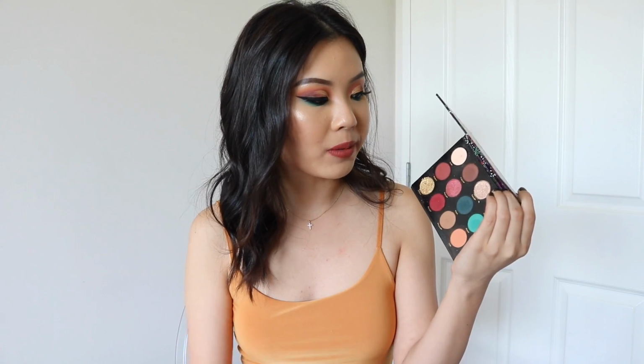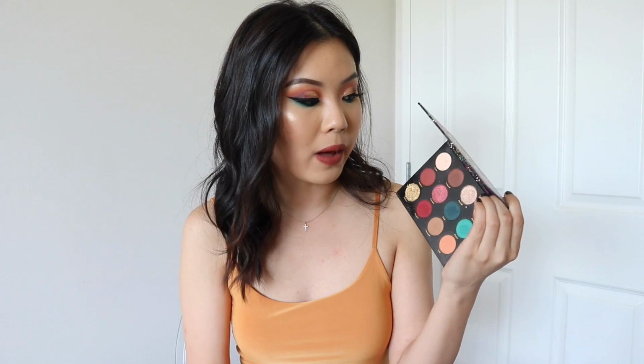Nothing really screamed out to me. I feel like everything in this palette we've seen before. There's not even one shadow in here that I find unique. I think as of lately, there's a lot of palettes that have a lot of teals. So the pop of colors in here, I feel like are almost normal to me at this point.